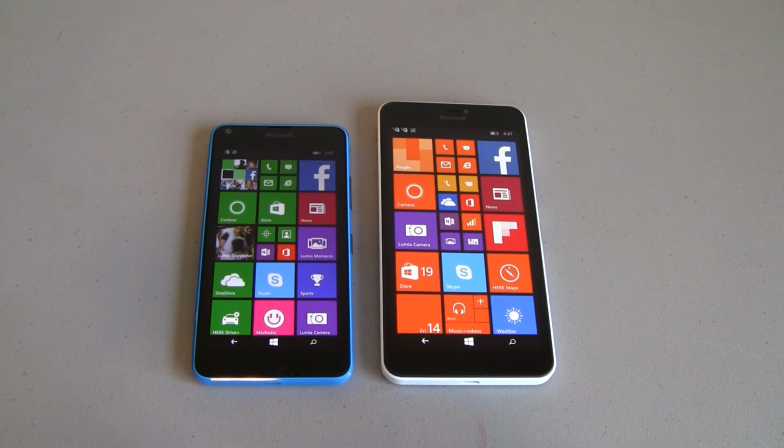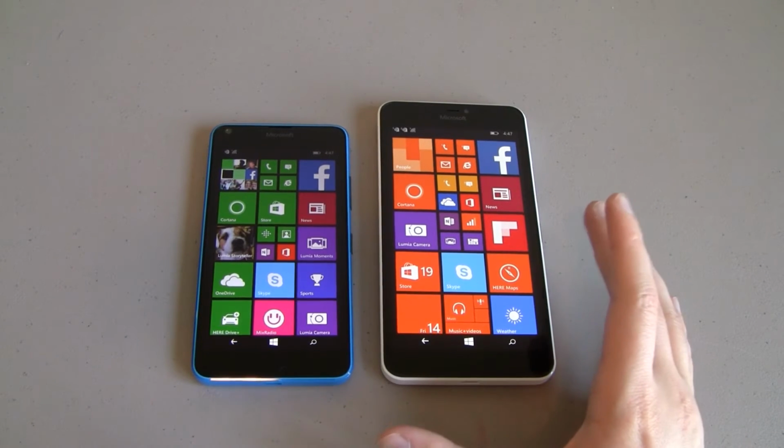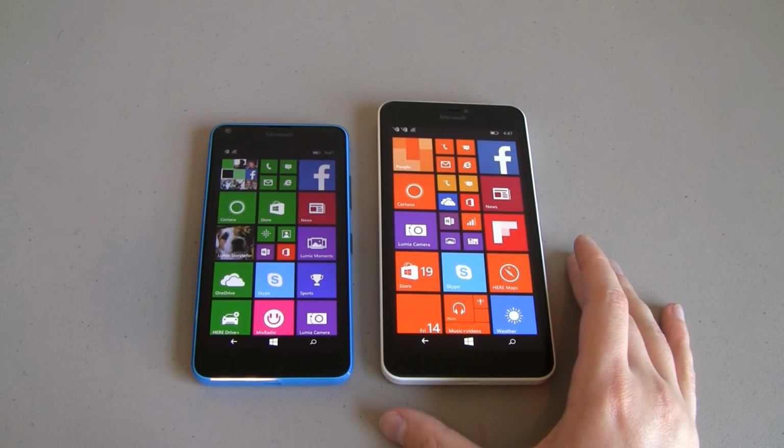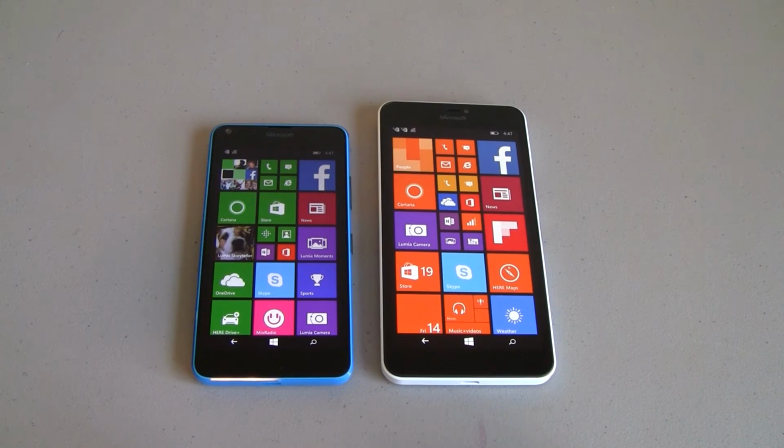Next, we'll look at the chipset that's in both of these devices. This is somewhere else that's a little bit odd, because Microsoft decided to go with the exact same chipset on both devices, despite the 640 XL's larger appearance and larger price point. They're both running a Snapdragon 400 processor. This is a 1.2 gigahertz quad-core processor that is actually the same processor you'll find in Nokia's Lumia 635, which is a budget handset.